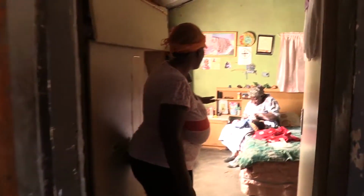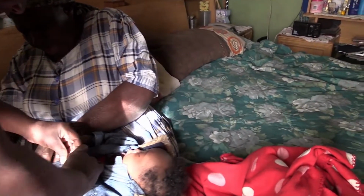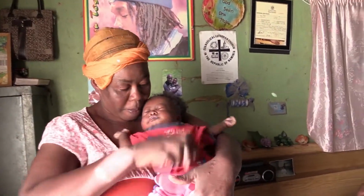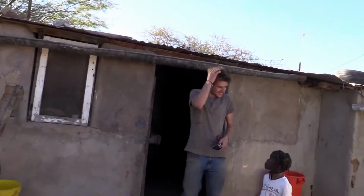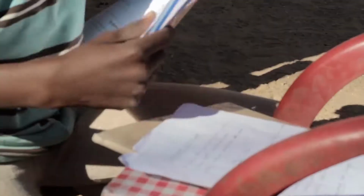Epson's sister shows us her baby proudly. All over the world, as well in Dubusis, boys want to be firemen when they grow up.